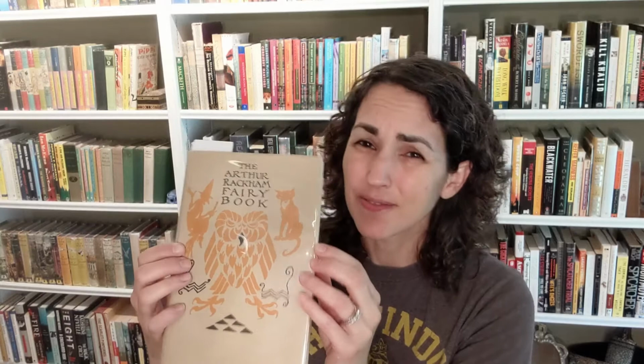A little bit later they reprinted some of the Arthur Rackham books, and this is the 30s, 40s. So these are just fairy tales, and I'll show you. This is kind of a cool cover. I've seen it without the dust jacket many times, but very rarely with the dust jacket.